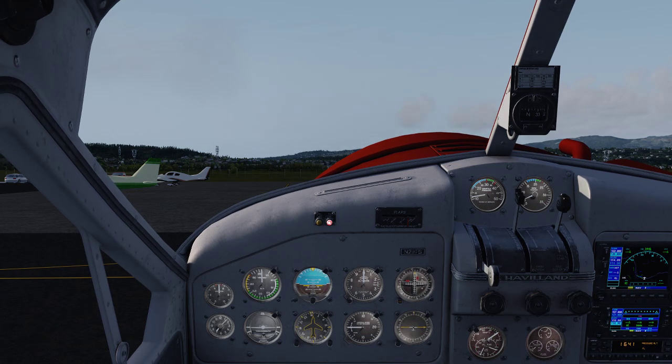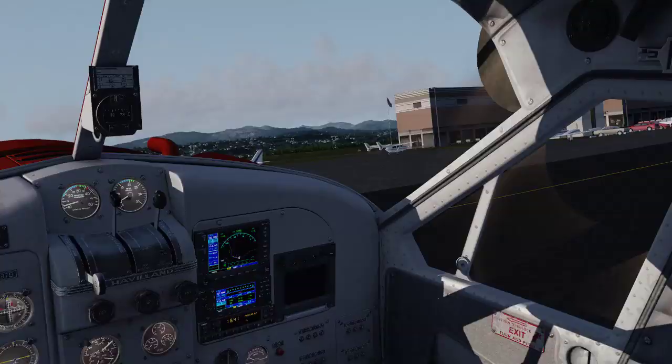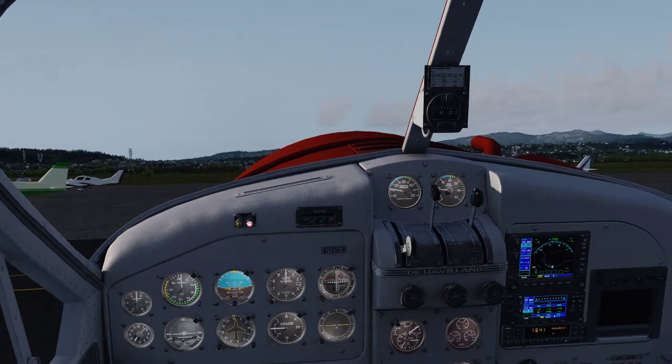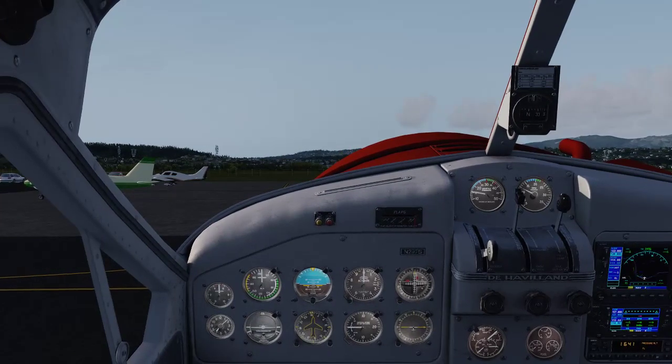Okay, there we go. We made it down. Did okay. Kind of just kept everything on mute. I had Portland approach that was trying to contact me. I was trying to get down. Well, first of all, I was trying to identify if it was the correct airport, which I think it is. I don't know. It looks like it is.